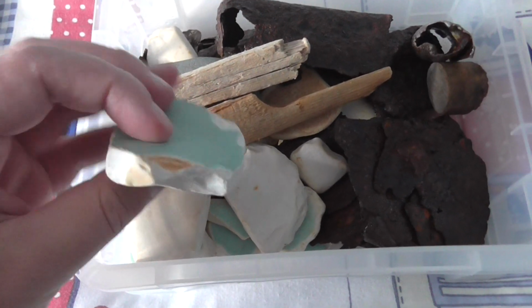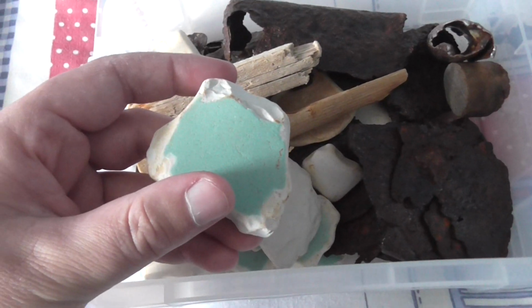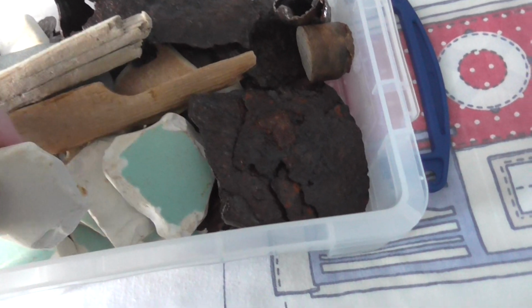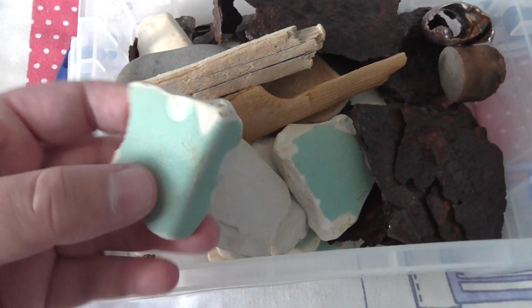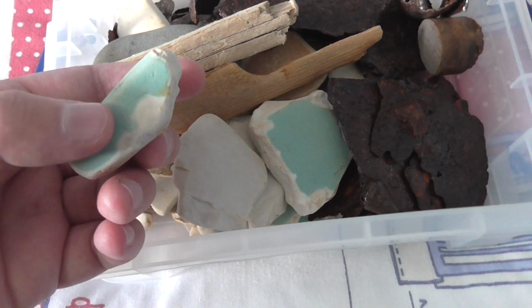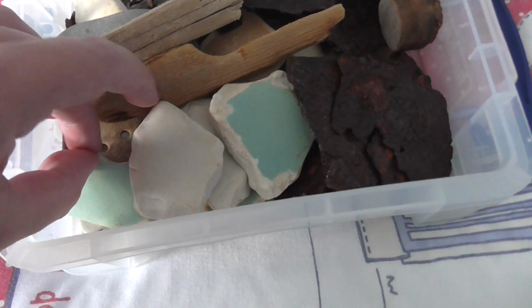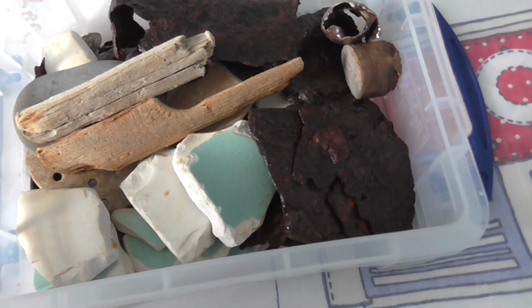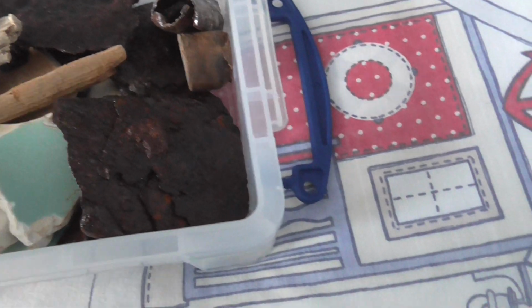Oh yeah, we found a lot of these. Well, I did anyway. I think they look like bits of tile. I think they probably broke off from the ship over time. Not sure where they would have come from exactly. I suspect they probably came from the swimming pool or something. That would have been tiled. But there was hardly anything else there, so I suspected that they came off the ship.